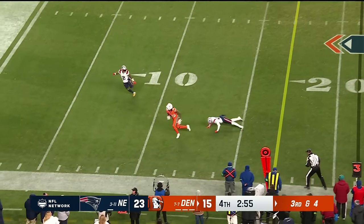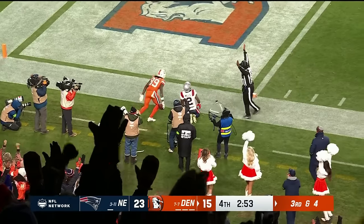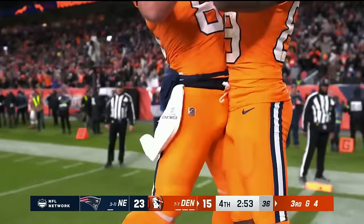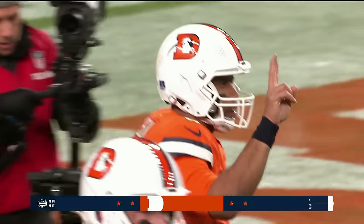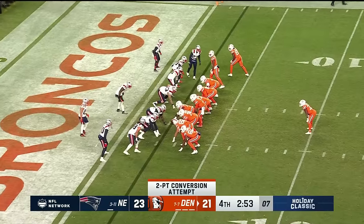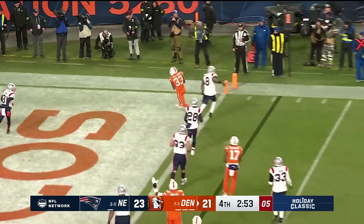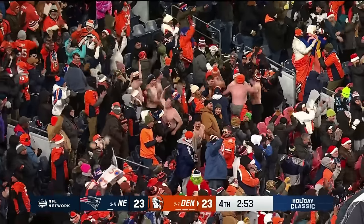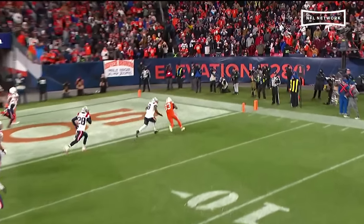Throw to Johnson, grabs it. He's free. Touchdown. 21 yards. And the Broncos are 2 points away from coming all the way back. Fake the run and flip it out. And it's Williams to tie the game. You're going to see Williams here, fakes the cut, slips right by him. Nobody expecting him to go.